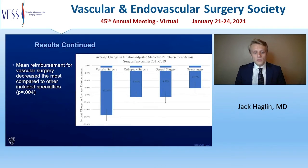Continuing the results with that sub-analysis across specialty types, when the analysis was repeated across other specialties, vascular surgery had the largest mean decrease at negative 13.6%. This was compared to negative 8.6% in orthopedic surgery, negative 8.5% in general surgery, and negative 6.2% in neurosurgery. These differences were statistically significant across specialties via ANOVA analysis, with a p-value of 0.004.